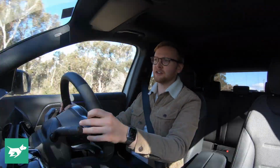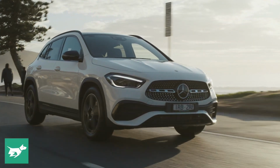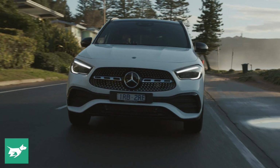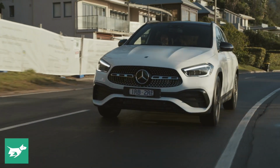So if I put my foot down, it makes a decent raspy note, but more importantly, it makes good progress. And merging onto a 110 km/h highway, for example, is easily dispatched by the 250 engine.